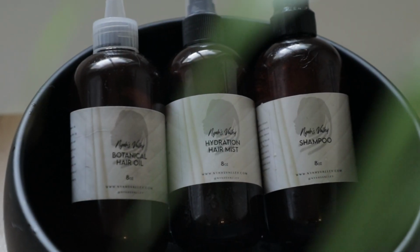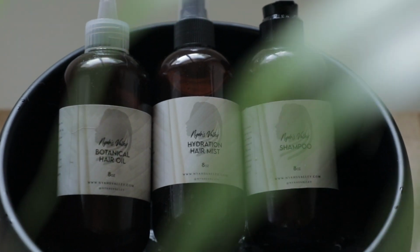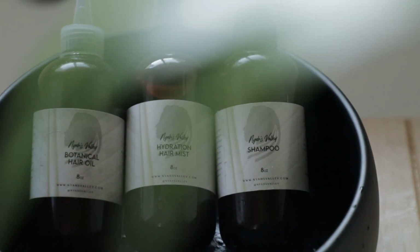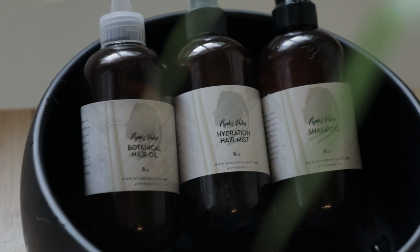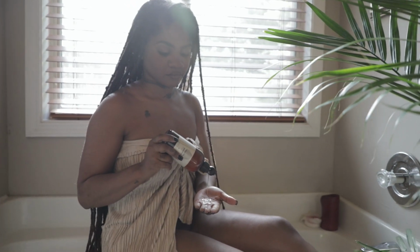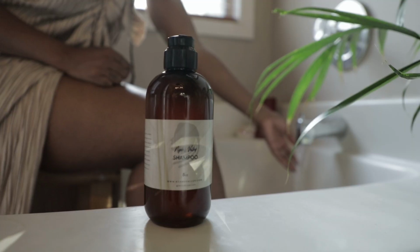Hey everyone! So today I'm going to be showing you what my wash day looks like, from shampooing to my hydration routine. And I'll be using all of my products handmade from my brand Nayas Valley. If you watched my previous video on how I shampoo my locks and do my hair tea, it's going to be similar for the washing.